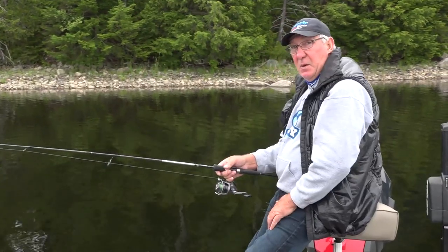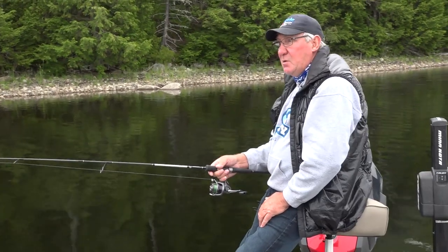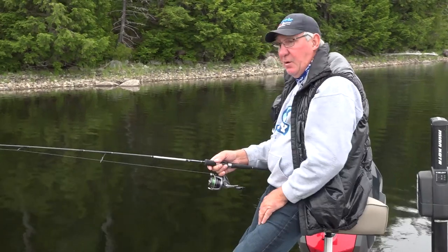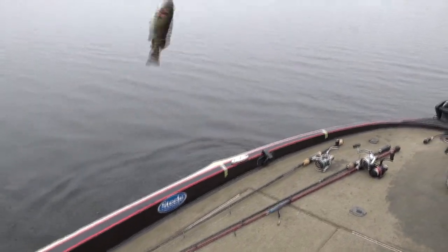Well, that one actually spun out there and pulled off the drag. So I don't think they come up and splash around as much. I don't know. Rick would tell you more than I can on that. But I know they pulled down and he ran with the line. So he put up a pretty decent little fight, I would think. We're going to catch more.